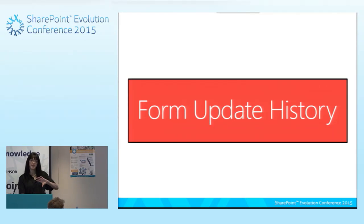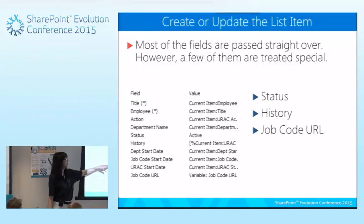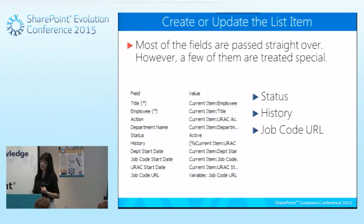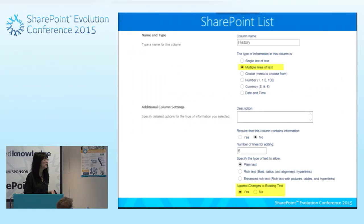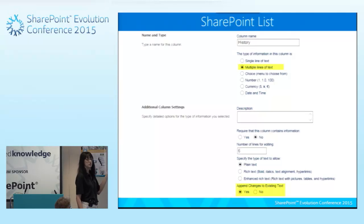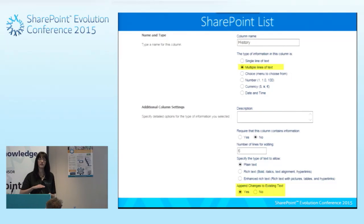So the form update history that I had at the bottom, and again, from our list here, we've got history, and we're going to update some information there. What we did to be able to update that history section at the bottom was, when we set up the SharePoint list, we made it a multiple lines of text field, and we said append changes to existing text. That's how we were able to keep that information, just continuing to update it.